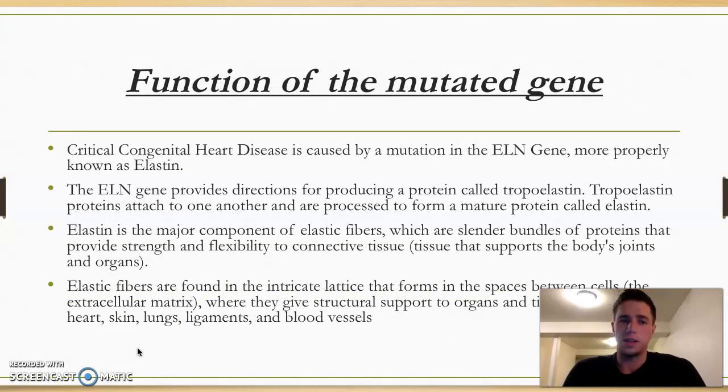Function of the mutated gene. Critical congenital heart disease is caused by a mutation in the ELN gene, more properly known as elastin. The elastin gene provides directions for producing a protein called tropoelastin. Tropoelastin proteins attach to one another and are processed to form a mature protein called elastin. Elastin is a major component of elastic fibers, which are slender bundles of proteins that provide strength and flexibility to connective tissue. Elastic fibers are found in the intricate lattice that forms the space between the cells, where they give structural support to organs and tissues such as the heart, skin, lungs, ligaments, and blood vessels.